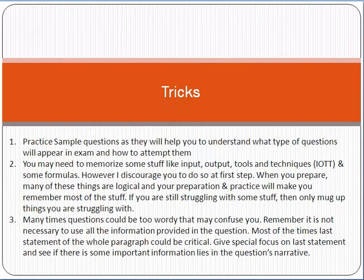At least 8 to 10 questions of this type will be there, so you must be able to memorize. You can just take a pencil and paper and write and memorize the inputs, outputs and tools. This is necessary and highly recommended that you do these things.